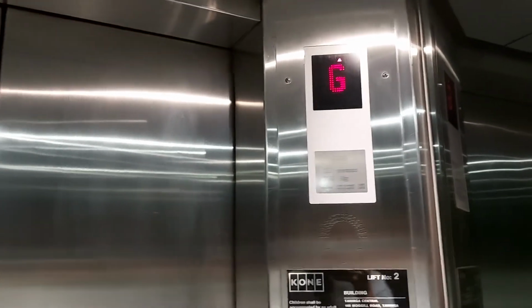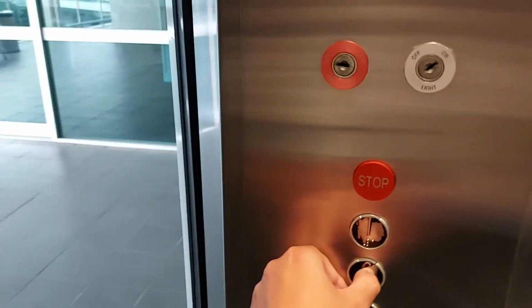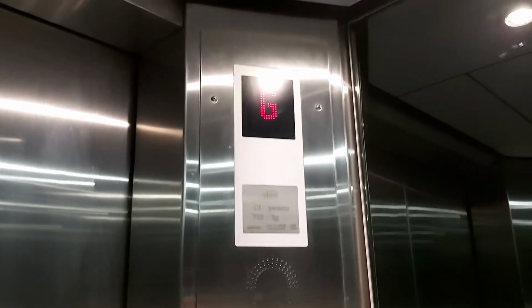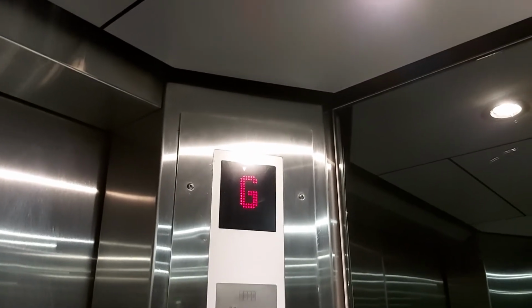You can tell how good quality EPL is because the doors are still original. One more ride to ground. Nice Sigma buttons. Taringa Central, that's what it's called. Wow, that's a big... Okay, that's it.